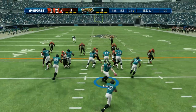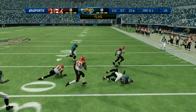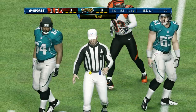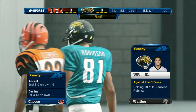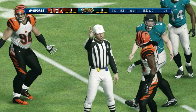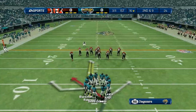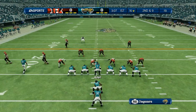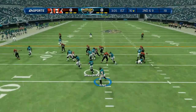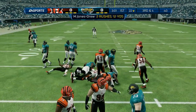Full house formation. Second down and 4. Gonna be a penalty here. Holding, offense. That penalty is, of course, going to be accepted by the defense. Second and 9 now, following the penalty on the offense. That brings the play to an end.